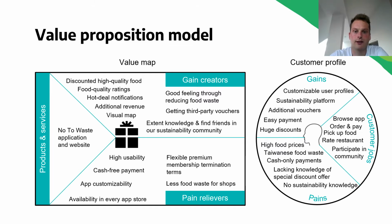As we said, our product is the No to Waste application and the website. And as you can see in the value map, we have a lot of gain creators as well as pain relievers. Gain creators are the discounted high quality food, the food quality ratings within our application, then the function of the hot deal notifications, the additional revenue for the restaurants, and a visualization of where the restaurants are located.